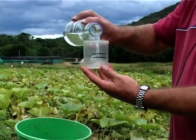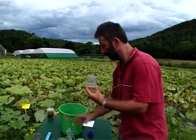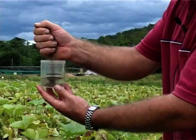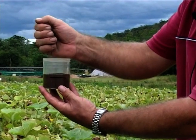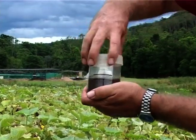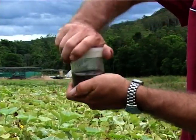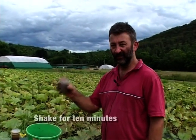You fill to the bottom line with distilled water and then carefully add soil until the water level gets to the top line. You put on the lid and then you shake it for 10 minutes.